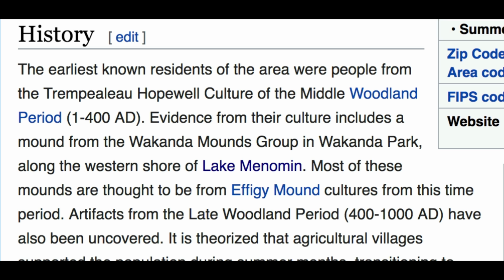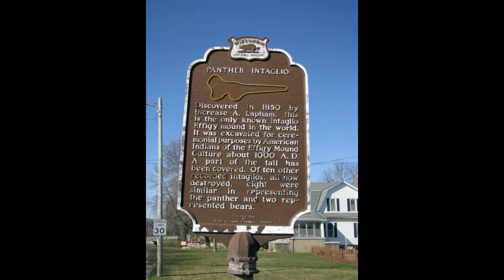So what they mean by effigy is that these mounds had shapes like animals, or they depicted something. So I wonder what kind of animals these were depicting that are now underwater, under Lake Menominee. Could these effigy mounds underwater be actually depicting a panther or a jaguar or a black panther? Is this wishful thinking? Well, let's take a look at this.